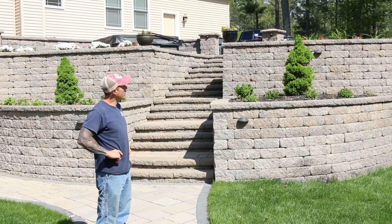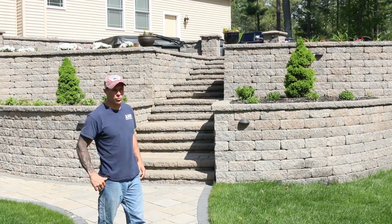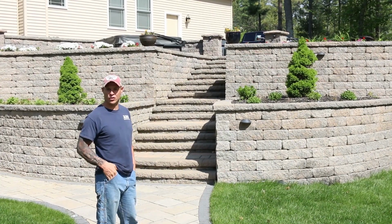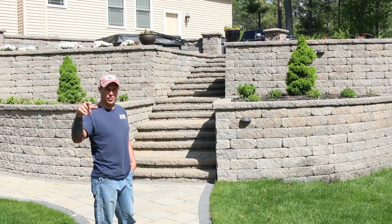This project here is a decent size. This one's a pretty big job. We've done ones that are comparable, but we're about done here. I think all we have left to do now, we installed a basketball hoop last week, and now he wants me to put up a batting cage.